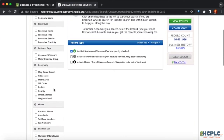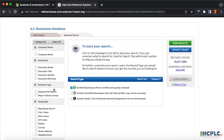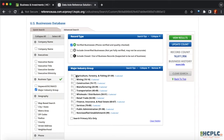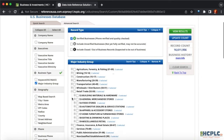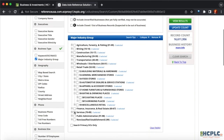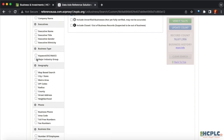Let's take a look at how to start narrowing down some results. Of course, if you have a SIC code or an NAICS code, you could put that in, or a major industry group, like restaurants. They give you the codes and those industries right here. If you want to take a look through those, you can keep collapsing down to smaller and smaller groups and search away. I'm not going to do that right now, just for the sake of brevity.